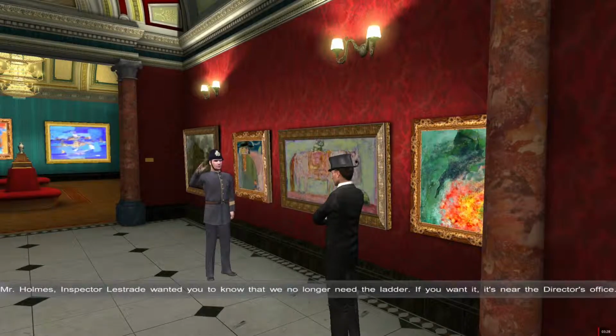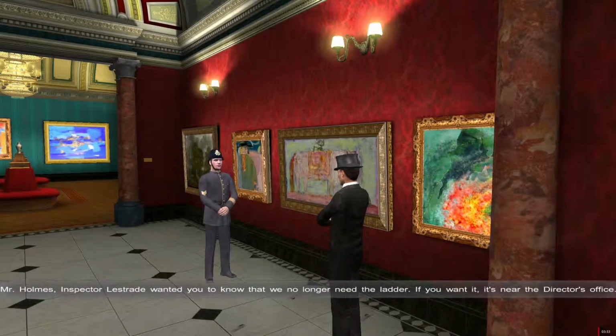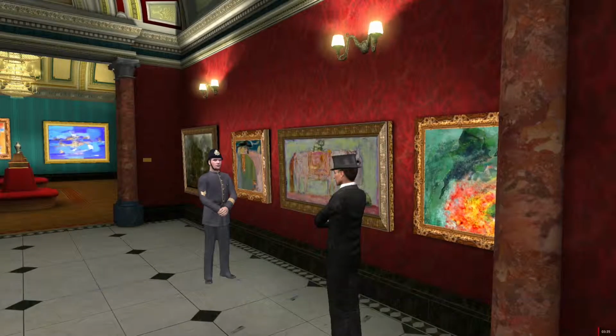Mr. Holmes, Inspector Lestrade wanted you to know that we no longer need the ladder. If you want it, it's near the director's office.